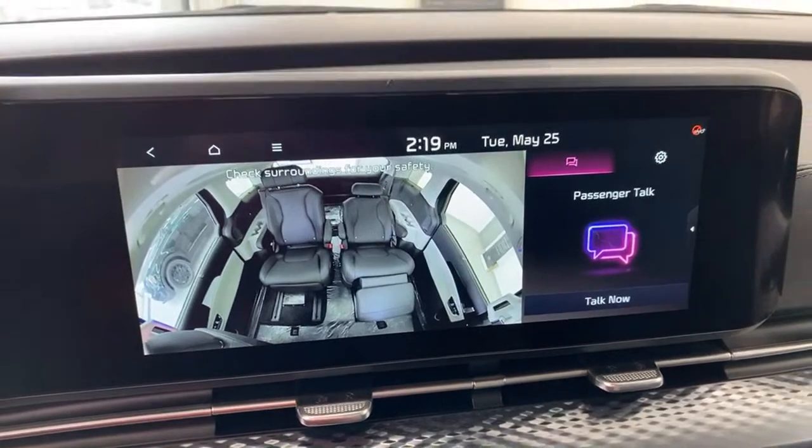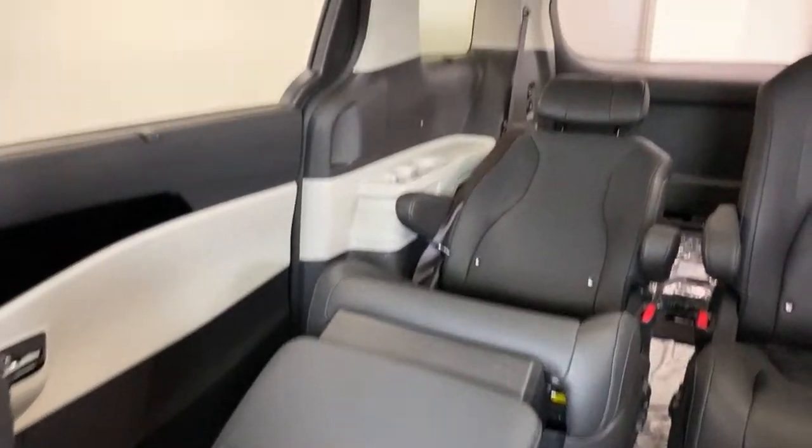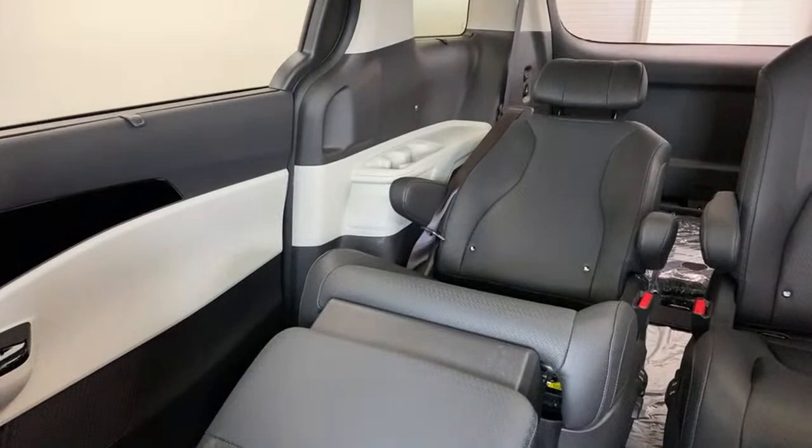We haven't really hit the spoiler alert yet, but we'll get to them in a second as we go to the rear seats. Oops, that's not the camera view I wanted. This is the camera view I wanted. There is that seat, which we're going to take a better look at. That is a legal seat to sit in.